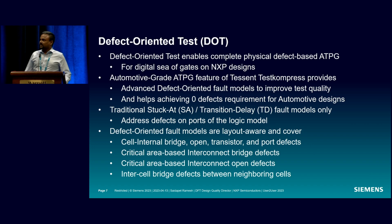of logic. And the defect-oriented tests are mainly spread into 4 different categories. The cell internal defects, which is called cell aware. It's already very popular. I know the industry uses it a lot. Then comes the interconnect bridge defects that are modeled using critical area from layout. We'll be going over that at a high level. And then comes interconnect open defects with the same critical area based extractions. And finally, they also came up with inter-cell bridge defects between neighboring cells.